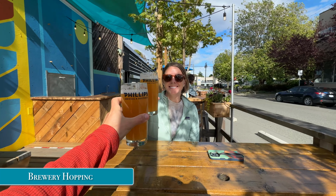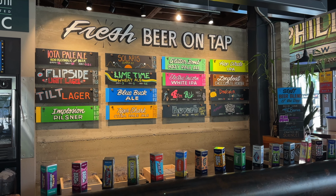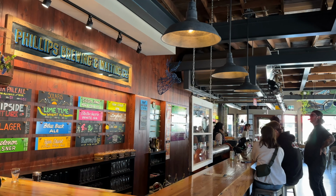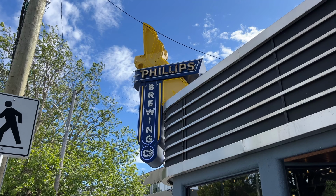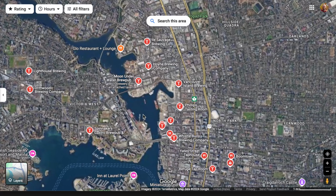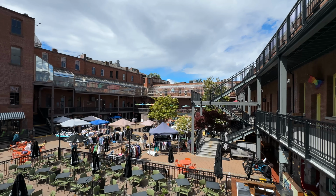Brewery hopping. Would it really be a Two Roaming Souls top 10 video if we didn't visit some local breweries? Victoria has a great collection of craft breweries to explore. We stopped into Phillips Brewing for a couple delicious IPAs, but there are loads of great breweries to check out if you want to make a day out of it. You can explore freely on your own, or even book the Pickle Boat pub crawl.